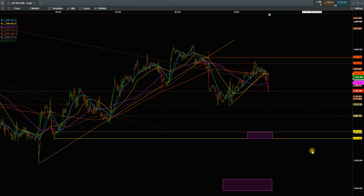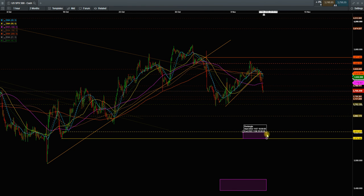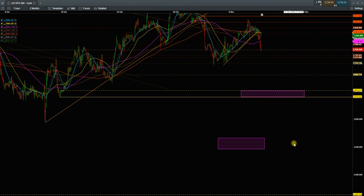So that would be the area for a very solid bounce. Probably we will get there, and probably tomorrow we will get to this level, and probably next week or so we will get a bounce, and then coming back down to 34 to 35.00. That would be the area for the hourly chart. Okay, I think I wrapped up everything.